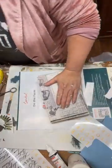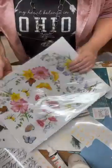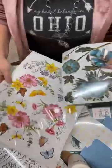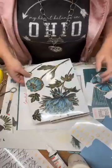Okay, here's the flowers I have out to use with it. Laying them on top of there, I'm not feeling that at all. Let me look over here real quick and see if I can find those. There they are. These are not what I wanted to use on this. Okay, well, this is all I have of it. I think we are going to go with this route instead.